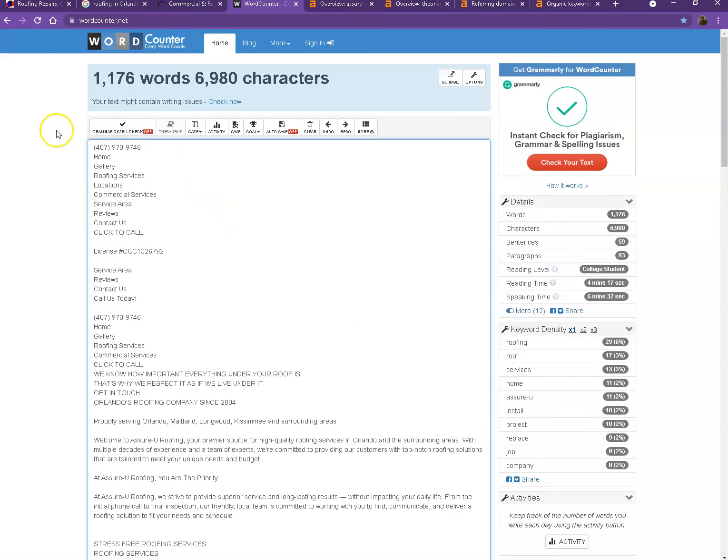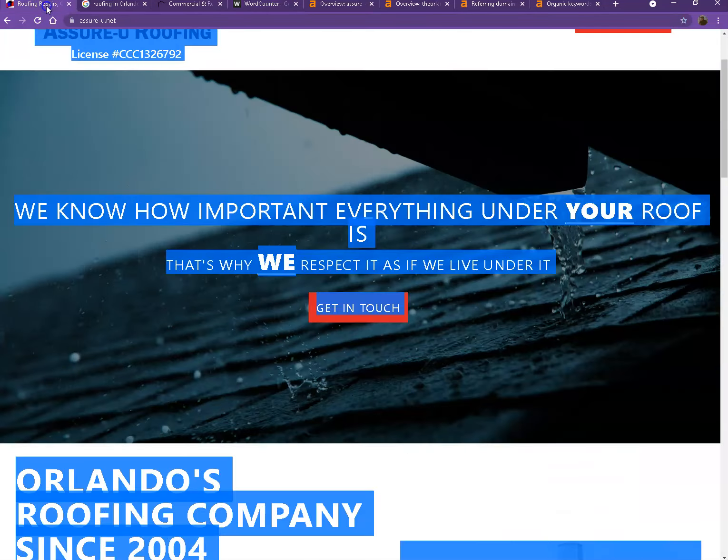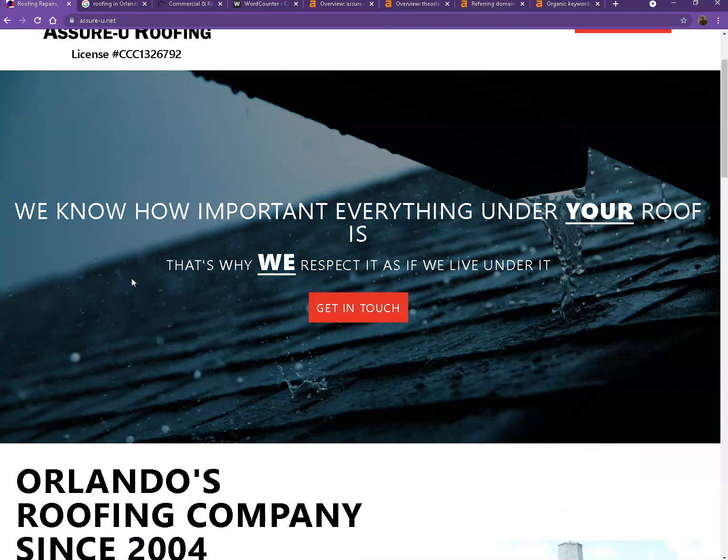All right, so currently you have 1,176 words, which is actually a great number. However, we're still kind of behind the goal of 1,500 for us to be considered by Google as a trustworthy website.